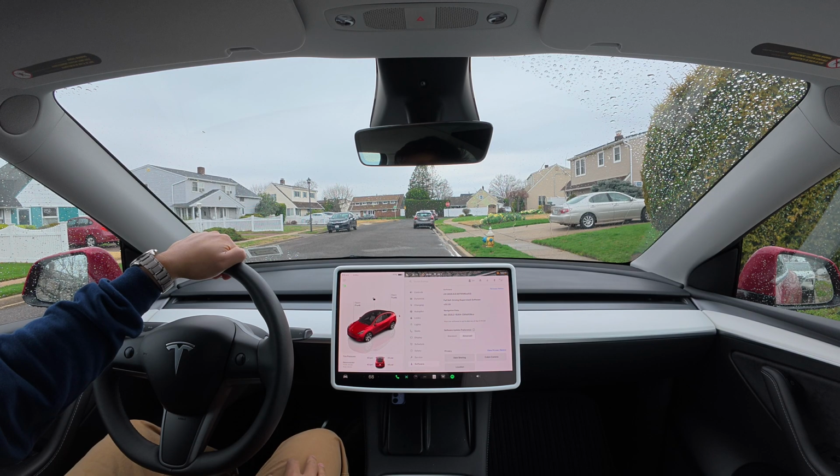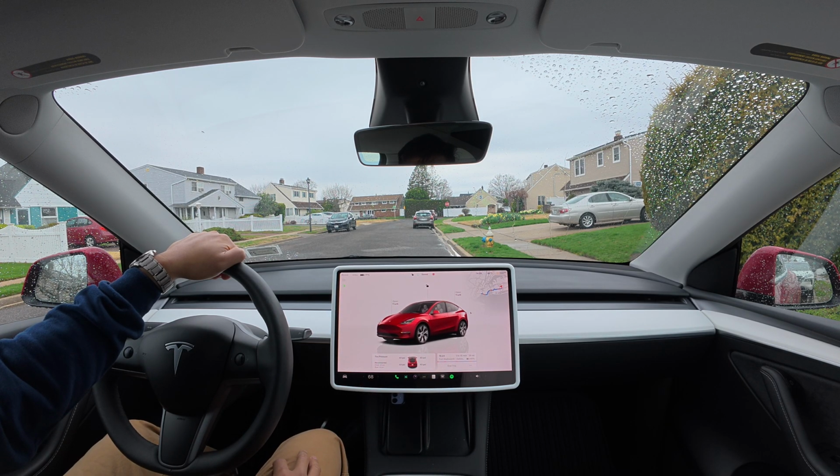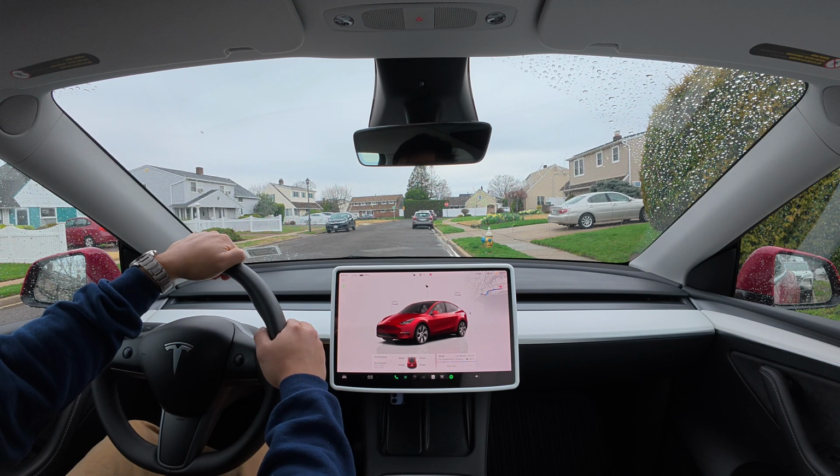Good day, fellow observers. Today we're going to do the Staten Island edition test for version 13.2.8. The first destination is Fort Wadsworth, Gateway National Recreation Area. It is an hour and 15-minute drive, 39 miles. Let me activate FSD.